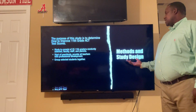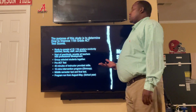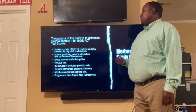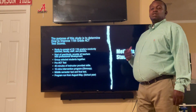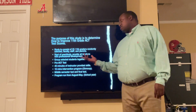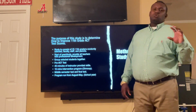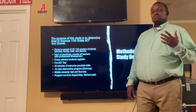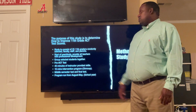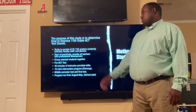Here are all the methods and designs of our study. The purpose of this study, again, was to determine how to improve the ACT score at Anniston High School. The study consists of 25 randomly selected 11th graders. The study started between August and January, and we had two separate groups of 25 students that were randomly selected. All of them were in 11th grade, and they were grouped together. They took the pre-ACT so we could track their data throughout the semester.